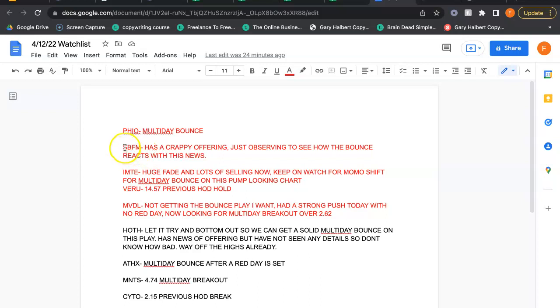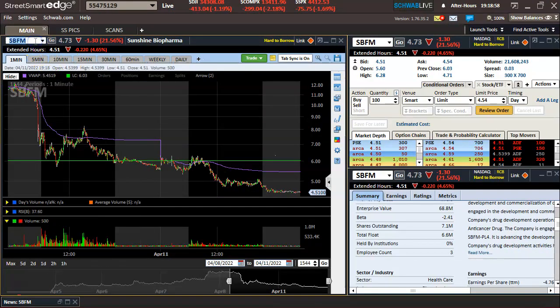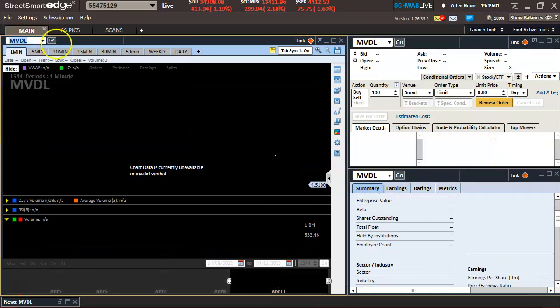So why not take the lesson? Maybe the lesson is don't gamble, but if you are going to take small size, so I might do that with Sbfm. Another play, Mvdl or Mdvl. Sorry, let's fix that.